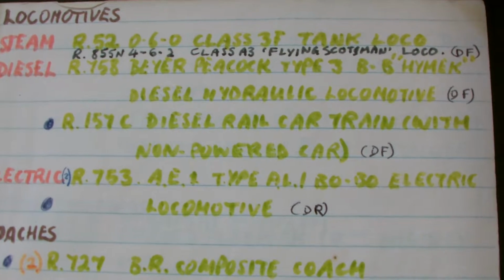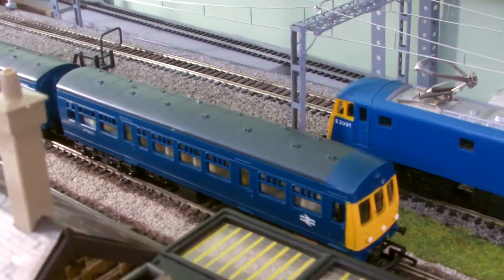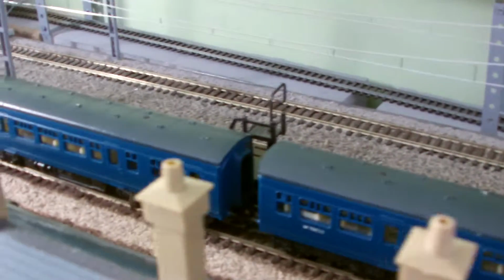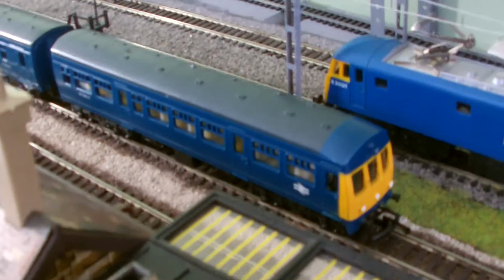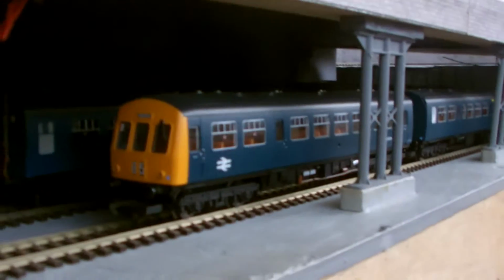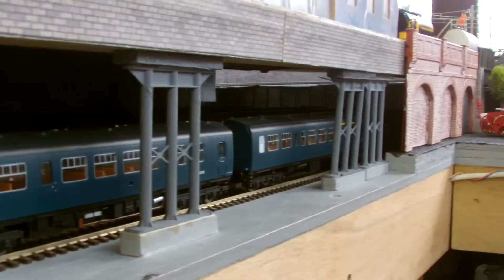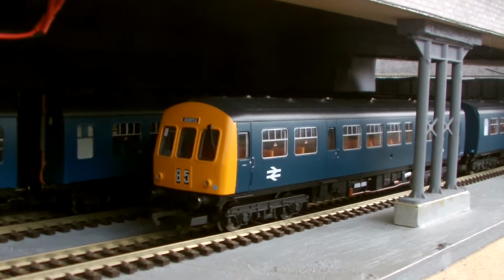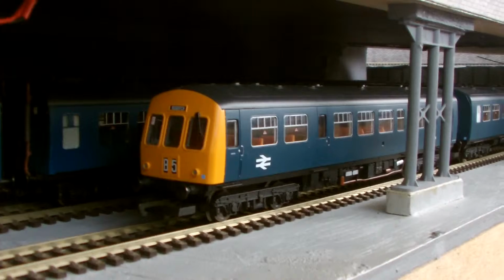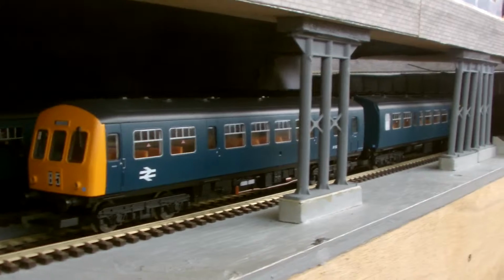R157C diesel rail car. Here is the R157C, Class 101 I think that's supposed to be. Well, of course I did replace that one with this one, which is the Hornby Class 101 that used to be a Lima. One of the projects in my head, which I might get around to doing, is to fit lights onto this, directional lights. Have to see how that goes.